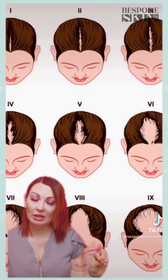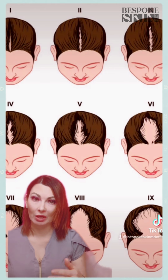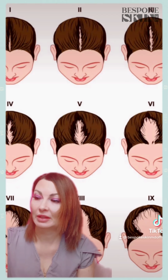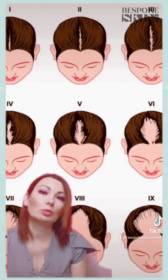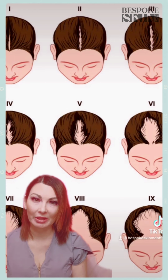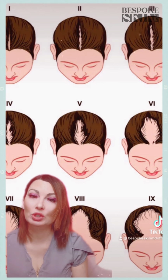So in women, we know that topical minoxidil is going to work really well in these early stages, and that is one of the components in our 82M. They're also going to respond really well to our shampoos, our low-level laser light, and our PRP therapies. Frontal hair loss tends to not respond as well to minoxidil.